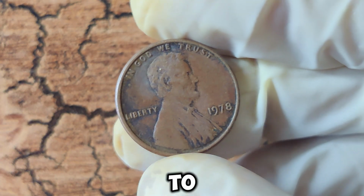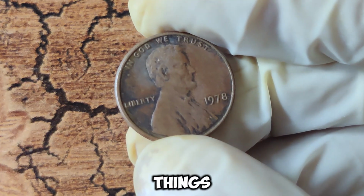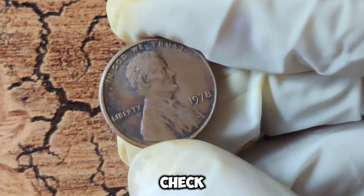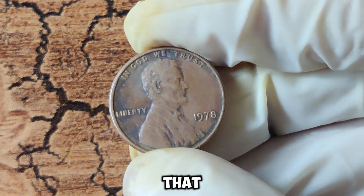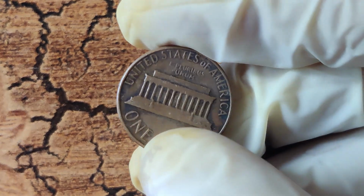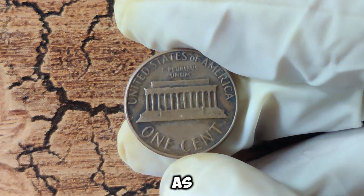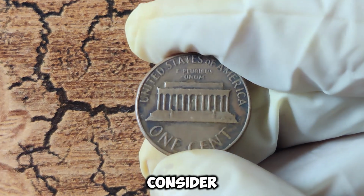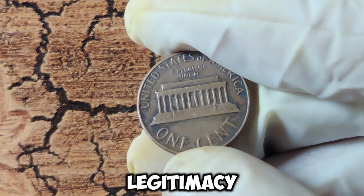If you're lucky enough to come across a 1978 No Lincoln penny, there are a few key things to look for to determine its authenticity and value. First, check for the absence of the DE mint mark, as this is the telltale sign that you've stumbled upon a rare gem. Next, examine the coin for any signs of wear or damage, as coins in mint condition are the most valuable. And finally, consider having the coin authenticated by a professional grading service to ensure its legitimacy.